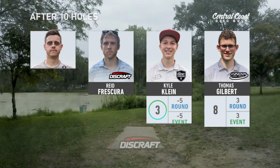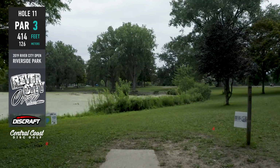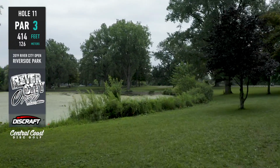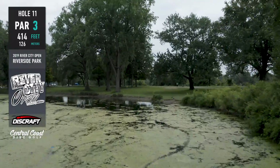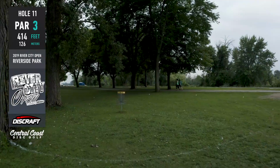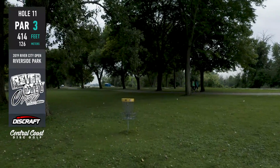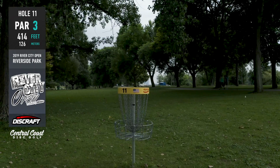This back 9 is going to be fun to watch because there is water in play on the next 4 holes. Fun to watch, not fun to lose your discs. Yeah, that's true. Hole 11, what's the plan? Par 3, 414 foot, almost the exact same play as the second shot last hole. You're just kind of pushing some speed and some distance. Hyzer right over the water, landing on the circle. That's the plan. Let's see if they can do it.